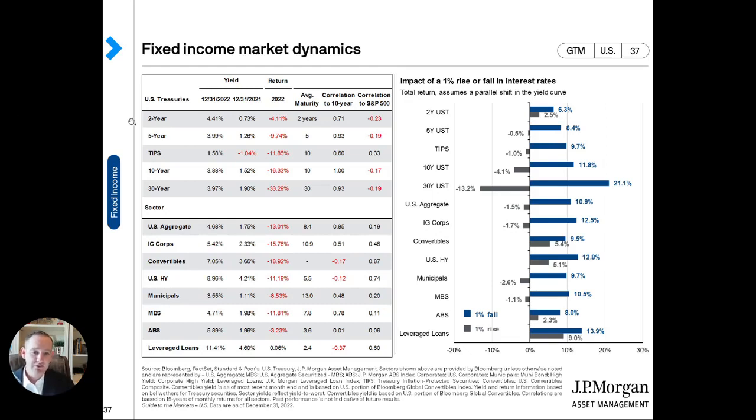So this chart on the left, really quick, at the end of 2021, the 2-year treasury was paying 0.73. Today, that same 2-year treasury is paying 4.41. So in the context, if you had $1 million invested in a 2-year treasury at the end of 2021, it was paying you $7,300. That same position today is paying you $44,000. So again, massive shift in how much income a bond investor can expect to generate because of the changes that we saw.